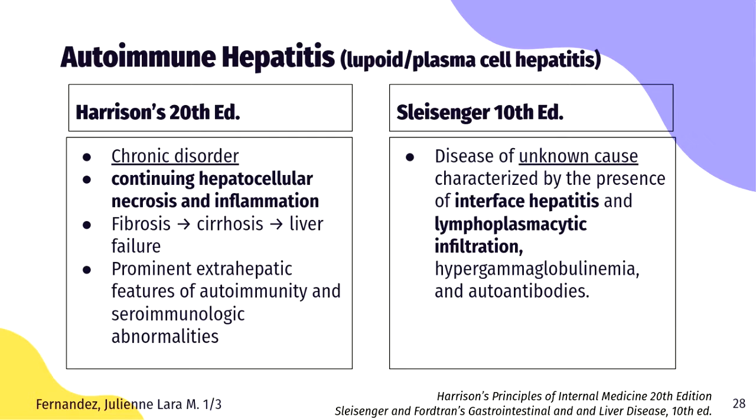So the prominence of extrahepatic features of autoimmunity and seroimmunologic abnormalities in autoimmune hepatitis supports an autoimmune process in its pathogenesis. And to diagnose autoimmune hepatitis, hepatotropic viruses, metabolic or genetic derangements, and hepatotoxic drugs should have been excluded. And according to Schlesinger, autoimmune hepatitis is a disease of unknown cause characterized by interface hepatitis, also known as piecemeal necrosis, which is the hallmark, lymphoplasmacytic infiltration on histologic examination, hypergammaglobulinemia, and autoantibodies. Similar to Harrison's, the diagnosis requires the exclusion of other chronic liver diseases that have similar features, such as chronic viral hepatitis, drug-induced liver disease, and etc.